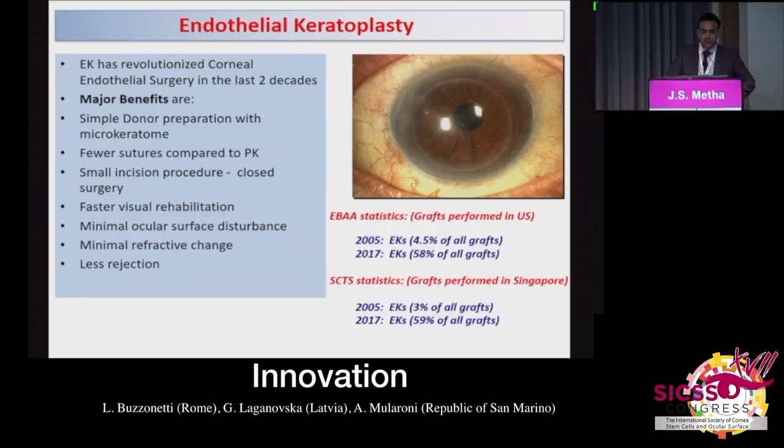Endothelial keratoplasty has revolutionized corneal endothelial surgery in the last few decades, and we all know the benefits of a small incision procedure with fewer incisions, faster visual rehabilitation, and minimal ocular surface disturbances. You can see the change in statistics from the EBAA data, and this is from our Singapore corneal transplant data, with EK now being the predominant kind of surgery performed, with up to 60% of all the transplantations performed, both in the USA and also in Singapore.